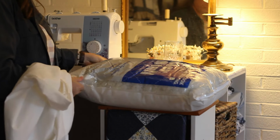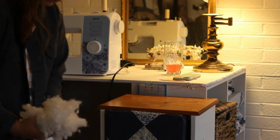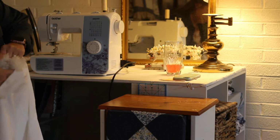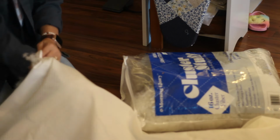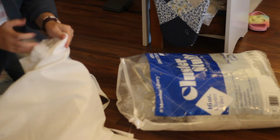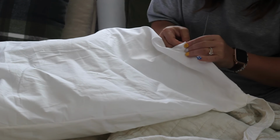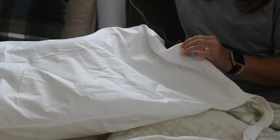I ended up adding some ties to it as well, in each of the corners, so that it can tie over our headboard rails and then be taken off if I choose to do something different, or if it needs to be washed or anything like that. But this was just a really simple sewing project. I had plenty of white fabric at our house. I keep every sheet set that we get, I keep the flat sheet and use it for sewing projects.